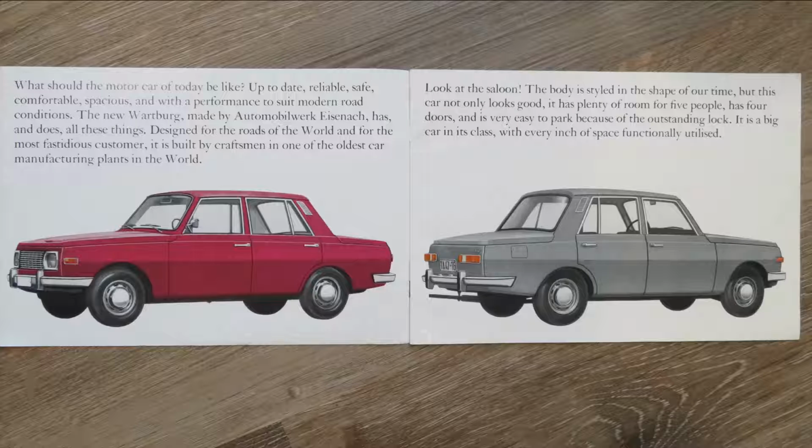Okay, and here is the first inside look of that brochure. It starts by asking, what should the motor car today be like? Up to date, reliable, safe, comfortable, spacious, and with a performance to suit modern road conditions. The new Wartburg. And it says made by AWE. I'm not going to even attempt to pronounce that because I know I'll do it wrong. Has and does all of these things, designed for the roads of the world, and indeed it wasn't just sold in Eastern Germany, it was sold throughout Europe and, like I say, into the UK.